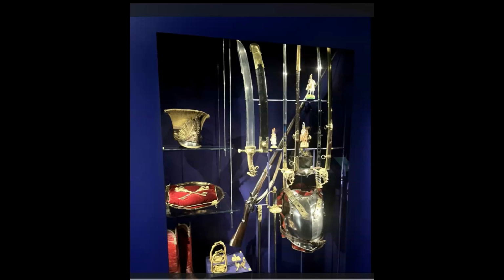So I'm continuing with the third part of the Musée Historique in Strasbourg, France. As you can see here, you can see a body armor, a musket, stirrups, boots, and also different types of sabers. Let me just explain them to you.